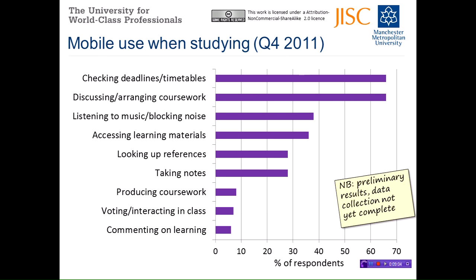And as you see from the other stats, in terms of actually accessing learning materials, following up references, taking notes, those sort of more interactive elements of using mobile within learning are less dominant, certainly within the sample of students that we spoke to. Now, I must stress that this is preliminary results. We've not yet completed the data collection with the students, and it's not yet fully analysed, but just wanted to share those early insights with you.